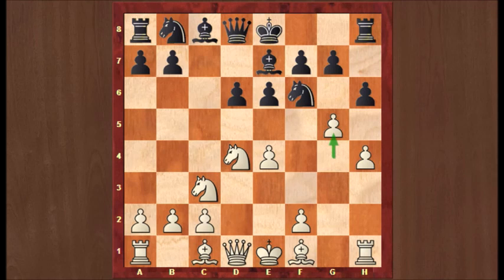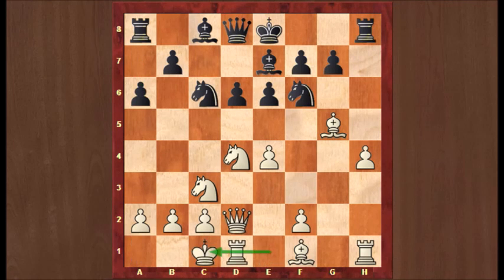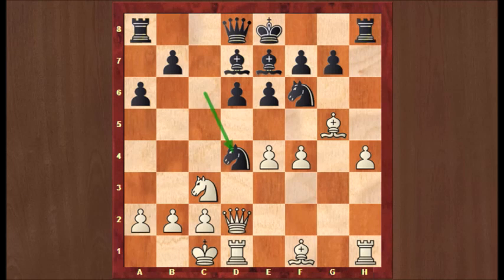g5, h takes g5, bishop takes, knight c6, queen d2, a6, white castled queenside, bishop d7, f4, and now a new move. Knight takes d4 was not played before, a new move from Epishin.